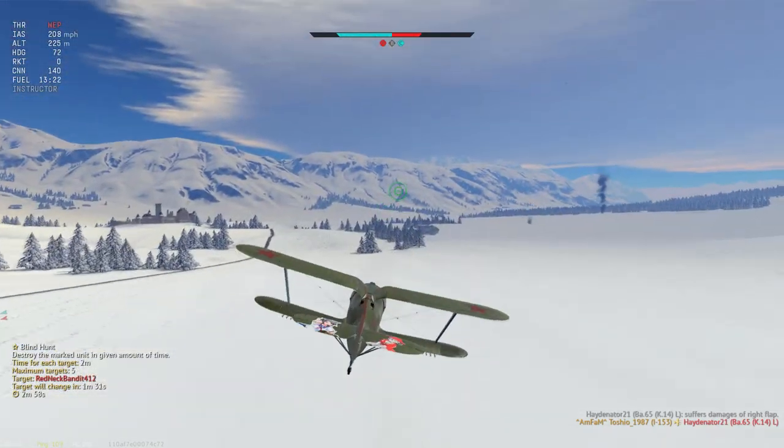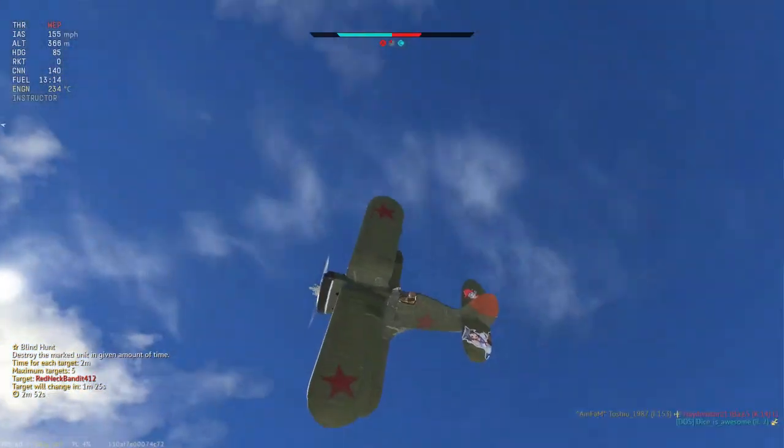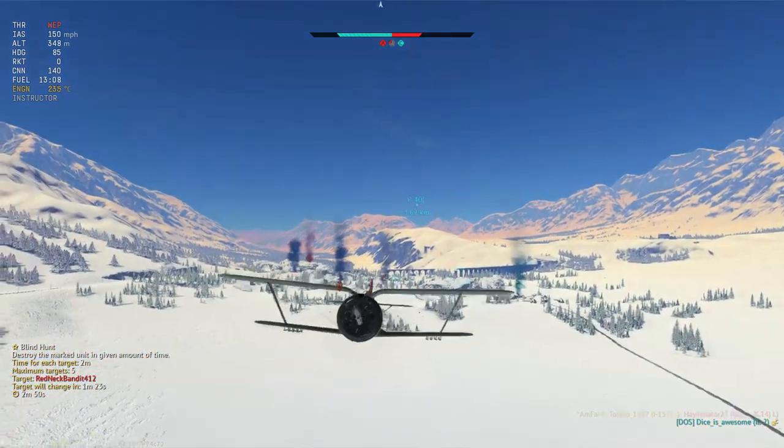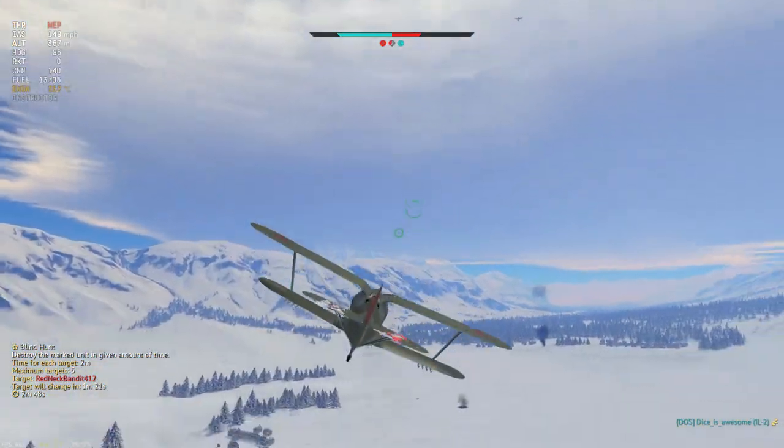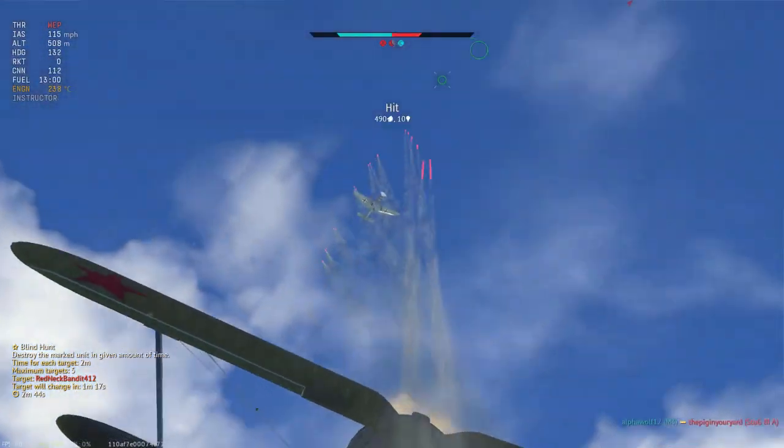It's actually a struggle bus as a premium. And yet, you get double rewards. So guess what I'm doing? Guess what your boy Toshio is going to fly? The premium that struggles, but is still a great little aircraft.